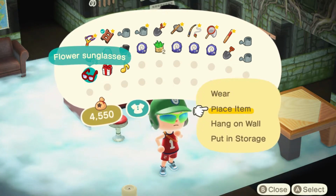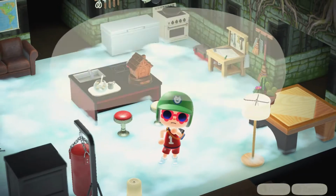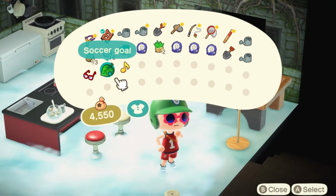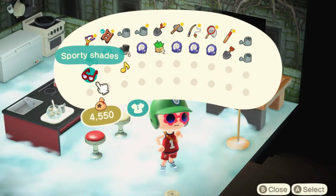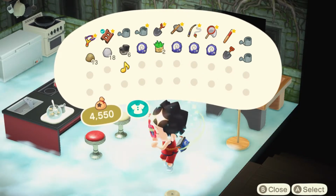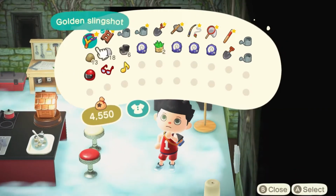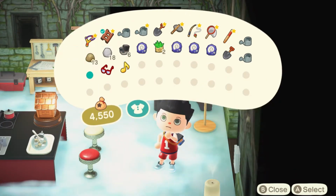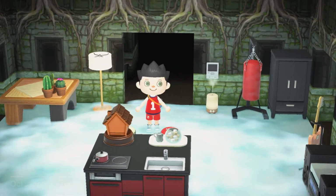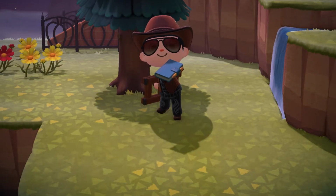Flower sunglasses. Same ones you can get from the store. And the soccer goal. So yeah, nothing major here. Nothing that we can say, oh my god, that was a game changer. No, nothing. So yeah. Since there's nothing else to do, I'll meet you guys at nighttime, so be right back.